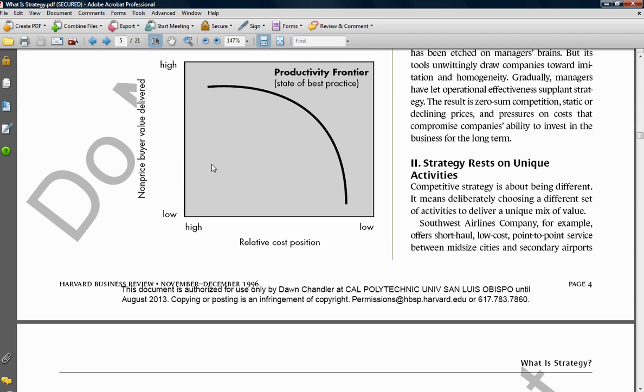So say you take on just-in-time inventory, you do TQM, Six Sigma, you do benchmarking of other organizations like Acura, for example, Porsche, some of these high-end companies, and that pushes you upward so that for the high cost that you incur, you can still deliver best practices or the most value added that is possible. And as you can see on here, imagine if you're a low-cost provider or a low relative cost, you're probably not going to be able to deliver that much value.